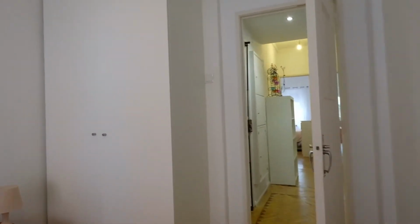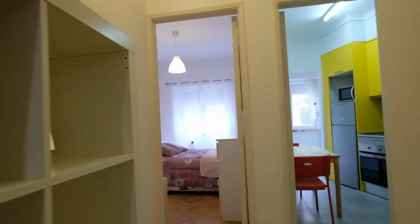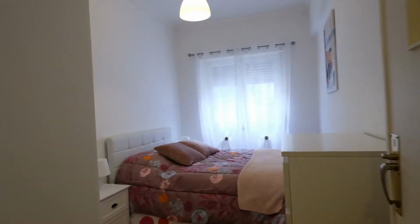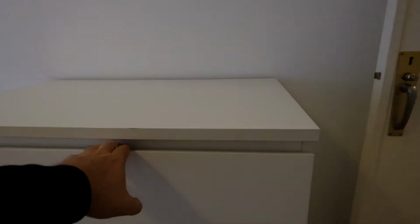And here we go. This corridor. On the left, another bedroom. We have a double bed, you can see. We have a chest, dryer. We have this big wardrobe. And we have this window. You can see the view. Have a look.